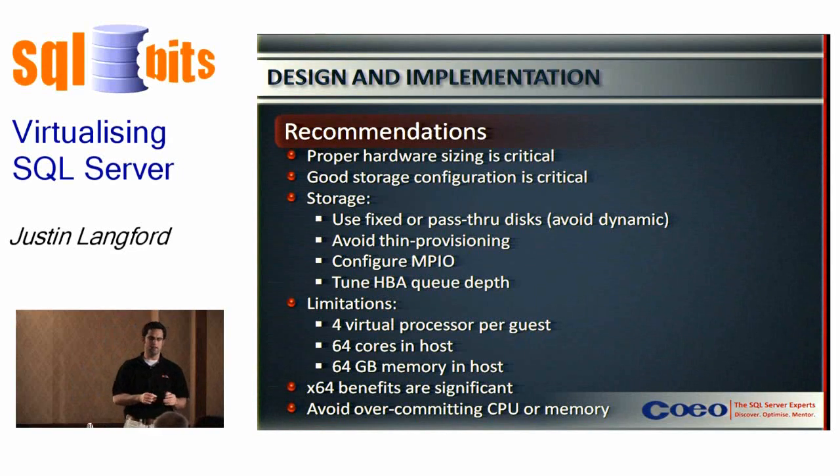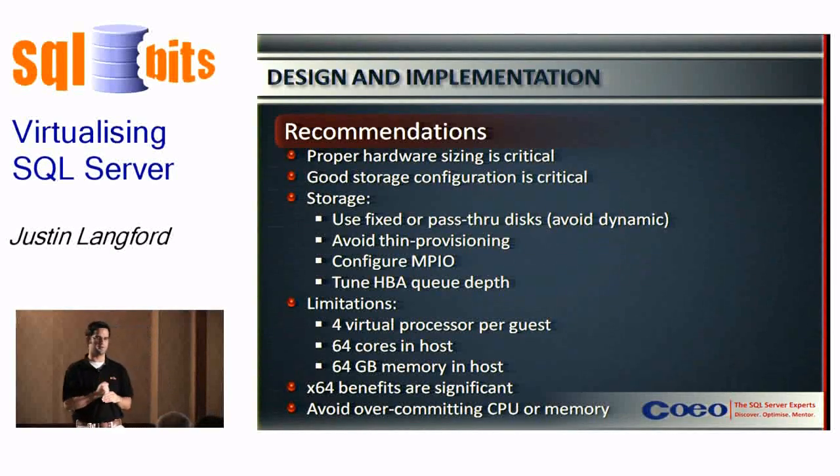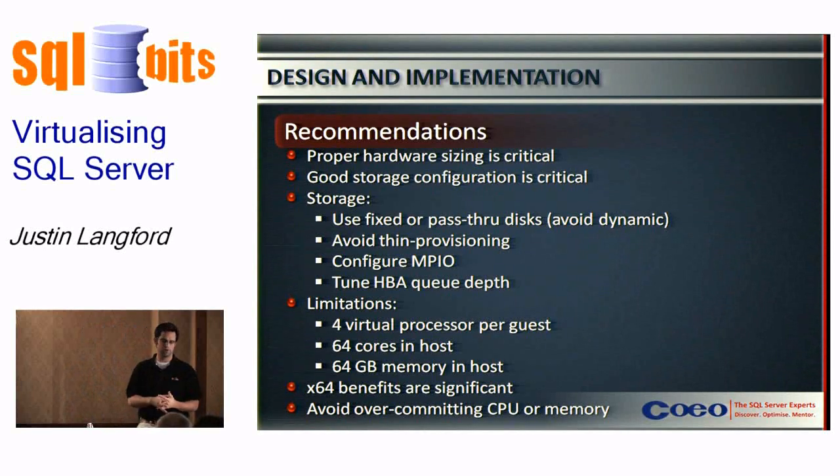Some important points to remember in terms of limitations. So we've got a hard limit of 4 virtual processors per guest. And for me, that's self-selecting in terms of the candidates that we can use for virtualization, because we can only use quite small servers for virtualization. We have a limit of 64 cores in the host and 64 gigabytes of memory in the host as well. There are some studies done by Microsoft on Hyper-V, and also by VMware, running SQL Server, and they compare x86 and x64 and show the benefits of 64-bit. The 64-bit performance really justifies the extra hardware and effort for Windows, so it's really worth doing that.